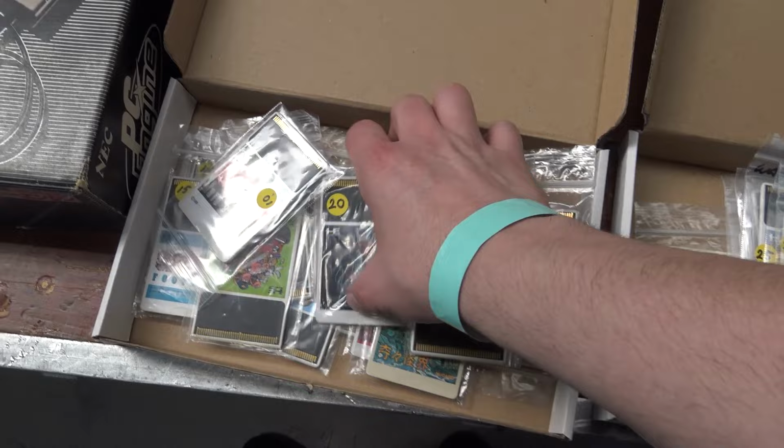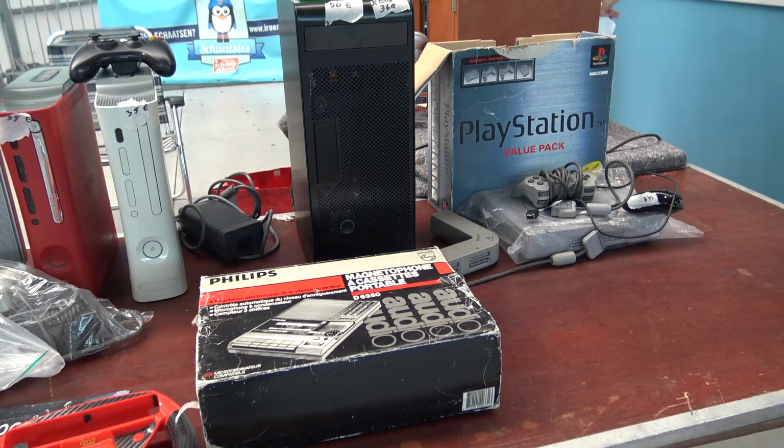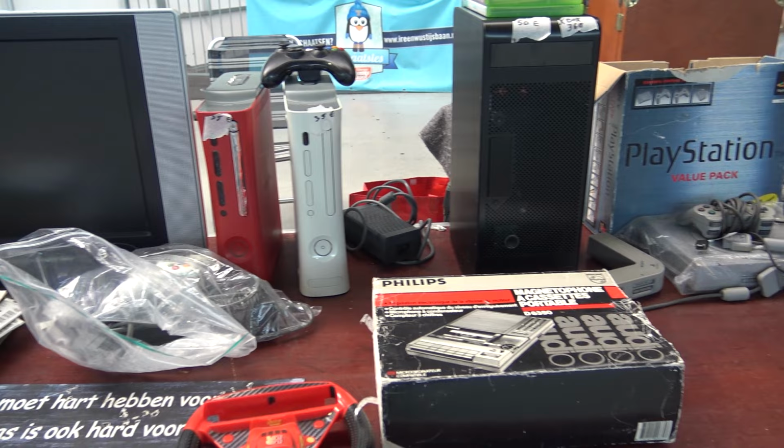I did have a little bit of regret not buying this. This was an Xbox 360 in a special case for better cooling. A very cool, unique item, one of many that you can find at the convention.